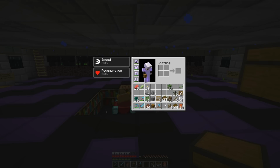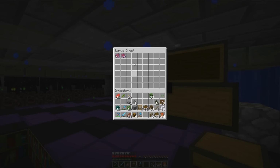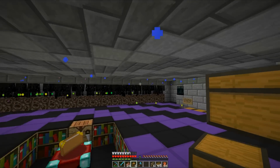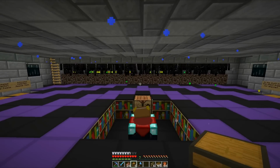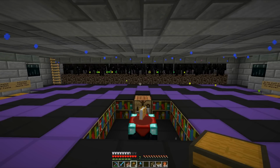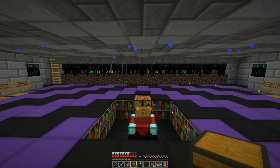Now obviously I am going to be combining these books so that we can get even better enchantments. So for example, if I get another efficiency 3, then I can combine those to get efficiency 4, then combine it with an unbreaking, then a silk touch, etc, etc, until we get ourselves some godly books that we can put on any of the tools that we need to. But anyway, I'm going to get to work, going to do a ton of enchanting here, and hopefully we can get ourselves some decent stuff.